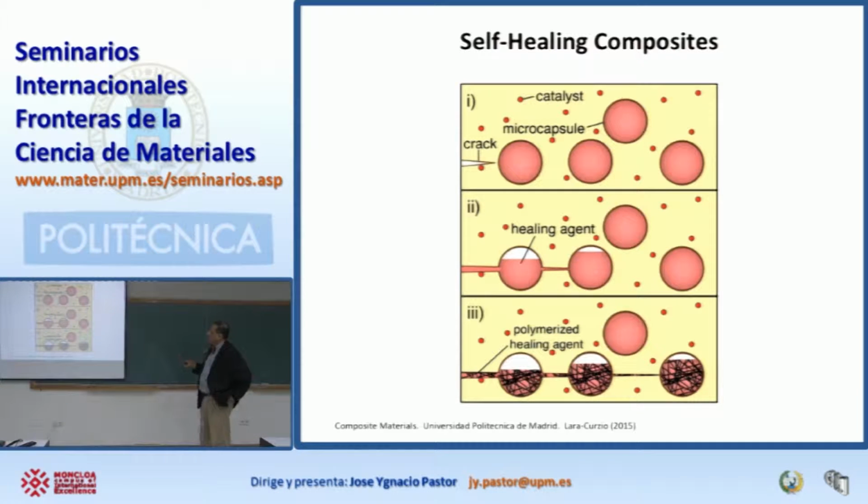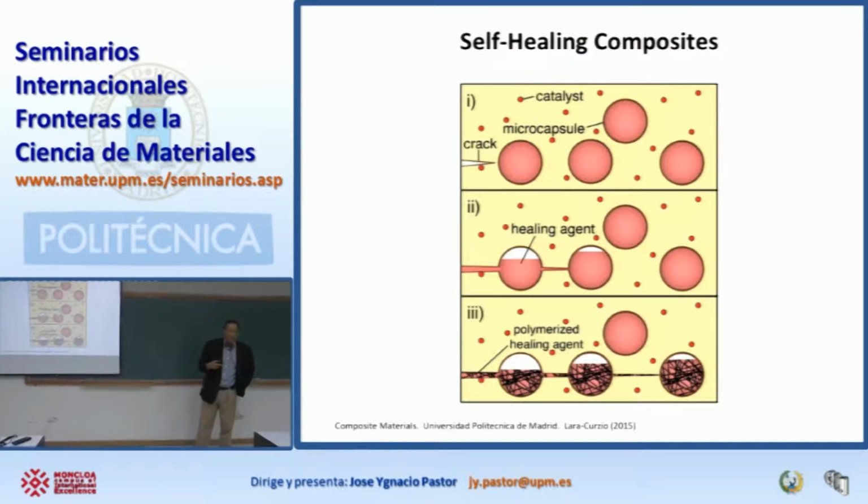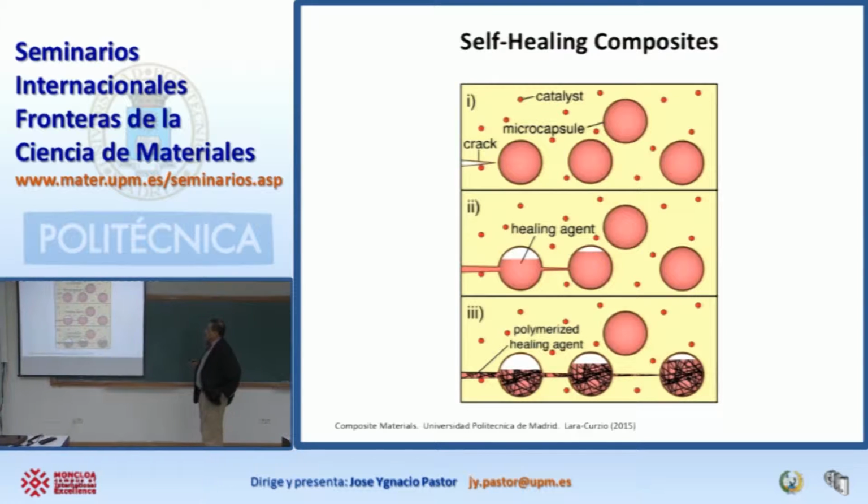And as we had discussed yesterday, if you want to prepare epoxy, you have to mix 2 parts. And then it depends on the system. It can cure in a few minutes. It will cure in a few hours. But the idea here is that if you have a crack, which will be the result of damage, that crack will rupture some of these capsules containing the resin.